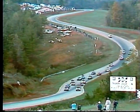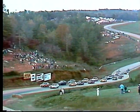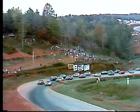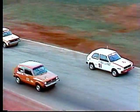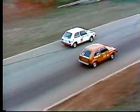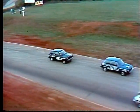The wreck lot on the street. I told you some of these guys drive that way. Can we get the number on that outside pole car, please? Oops. We're looking. Okay, how about let's look at the back of the field, because we're missing our outside pole sitter, car number 1.